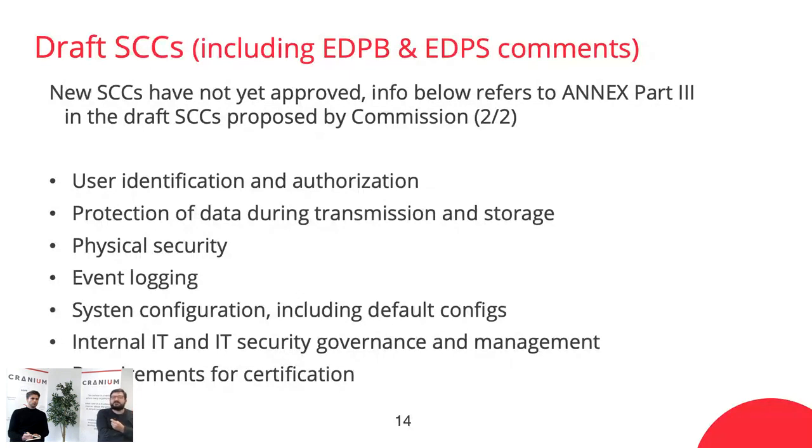I think the biggest change here is that they do mention specifically you should include the measures that you take. Not some generic description, basically as you see here, but concrete measures should be included in the annex that you use for your SCCs. But that's as concrete as they get. And again, that's why I summarized this part of the webinar as the more theoretical approach.